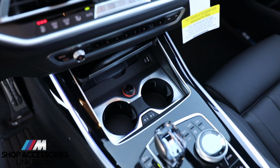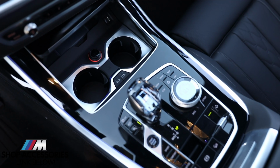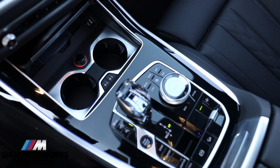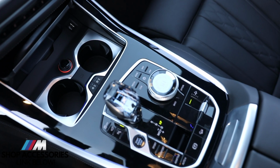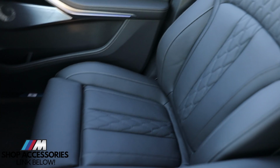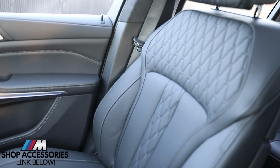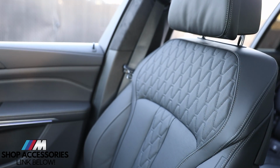Cup holders, if you guys check this out, again, this is all high-end stuff. Even the cup holders are heated and cooled as well. BMW Alpina, they come with these really cool glass controls. Again, you can get the glass controls in an X7 as well, but you just got to get the executive package.